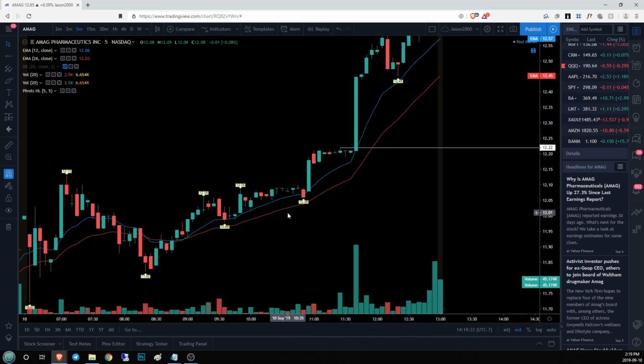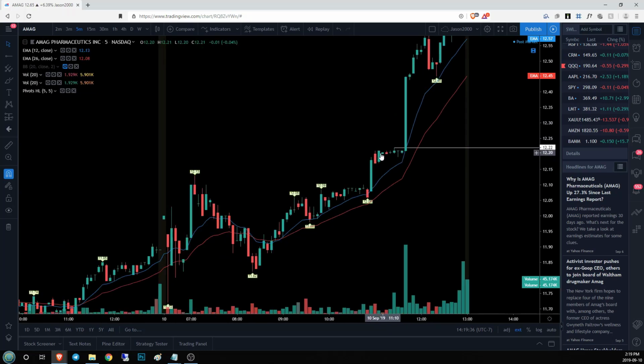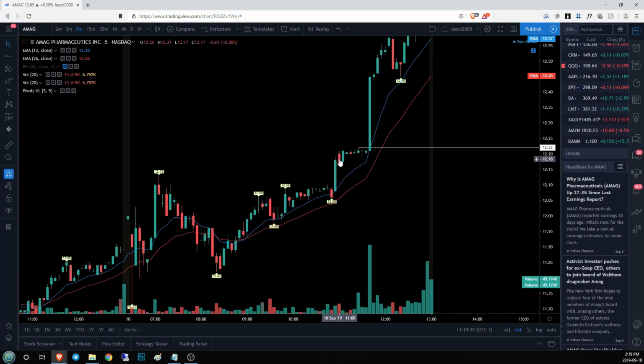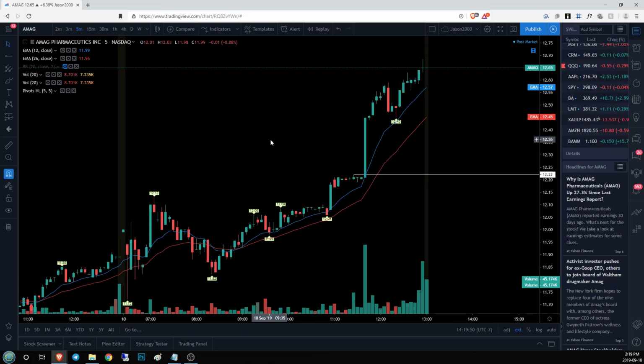We have a resistance at 1222. We've been bumping up against that for, I don't know what, half an hour, 45 minutes. And then ultimately we just managed to break through it. Big volume starts to come in. We go from 1222 all the way up to 1265 for a close. Absolutely perfect. And what was the criteria here?